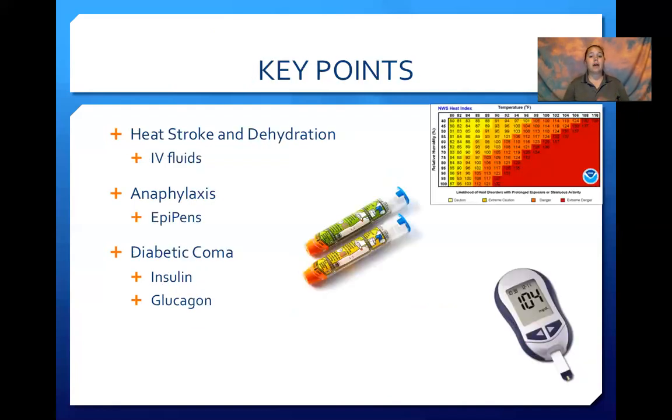I will be talking about 3 key points in this presentation: heat stroke and dehydration along with IV fluids, anaphylaxis and the use of EpiPens, and diabetic coma using insulin and glucagon to combat hyperglycemia and hypoglycemia.